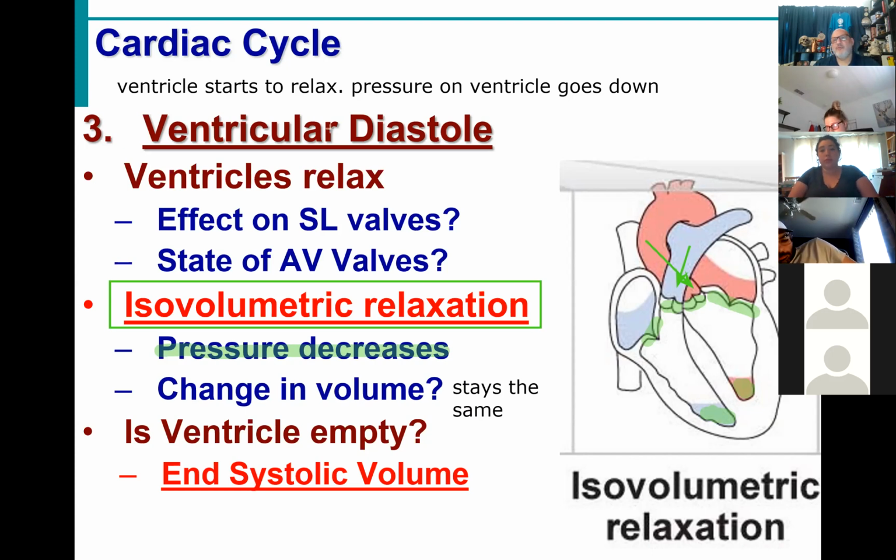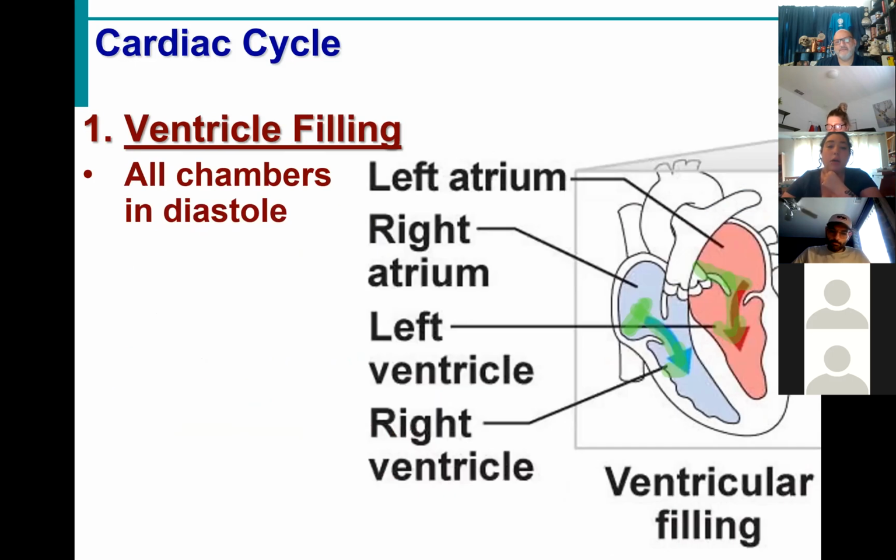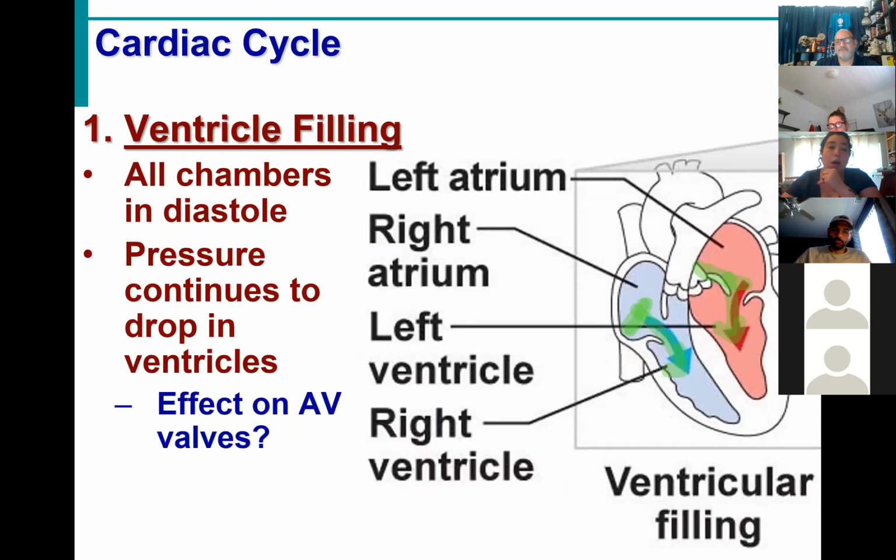But notice, we haven't been talking about it, but the blood has been accumulating in the atria. And as soon as the pressure in the ventricle becomes less than the pressure in the atria, what's going to happen? The AV valves will open. The AV valves are open, and we will start our passive filling again. And then the whole cycle begins all over again.